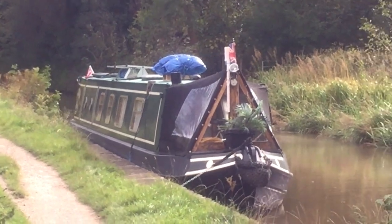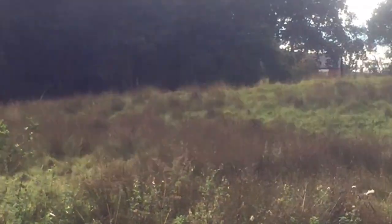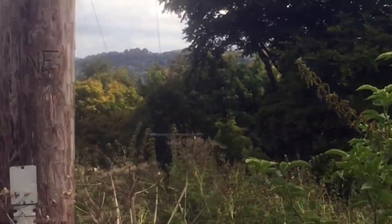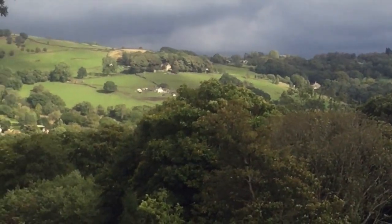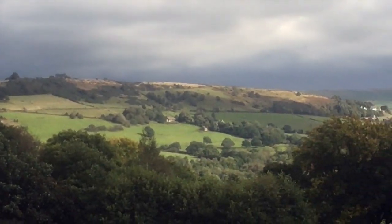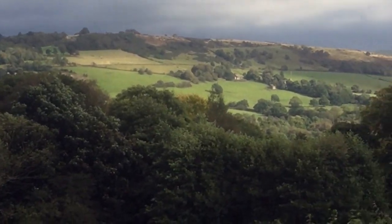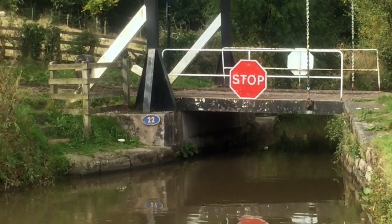Well, this is me moored up for this evening. Got a 3-hour cruise. Not a bad little location. Not too bad. Got a private spot, and not too shabby a view. I do believe that is the Goit Valley. River Goit runs down in the middle of there somewhere. And this is the Goit Valley. Very nice. Okay, I'm moored up just before bridge 22.